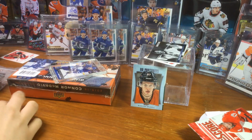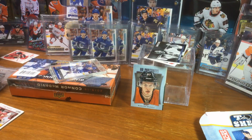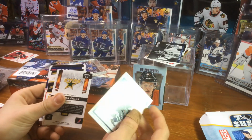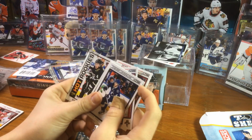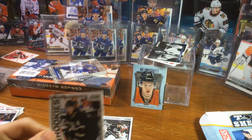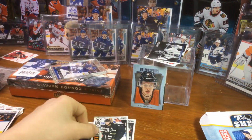Now let's open, wait, we have more packs of Score. I keep forgetting. Oh well. Got a Henrik Sedin gold. See what else we got. Oh, Stanley Cup champions. Hold on, guys. Sorry. All right. There's our Top Rookies. There you have it.